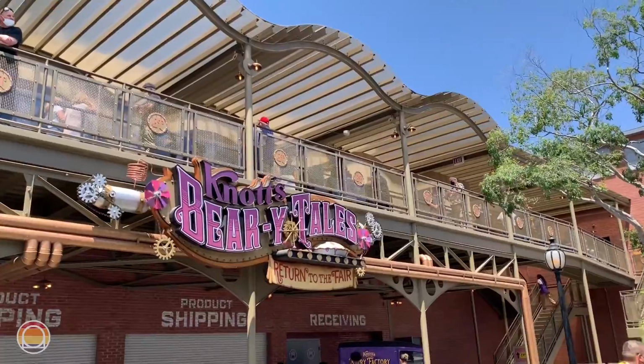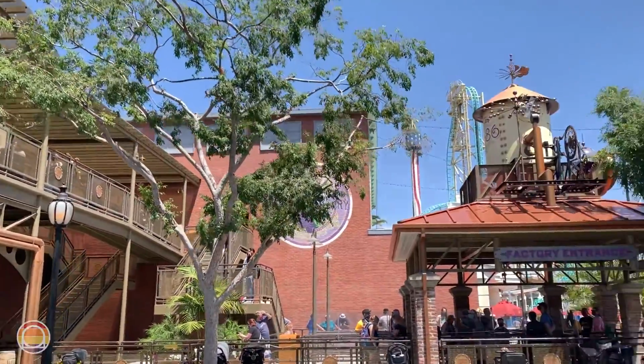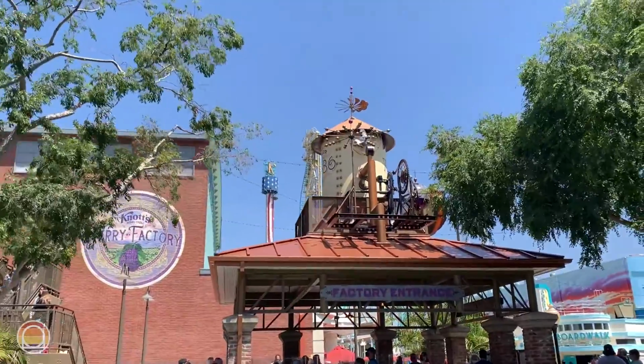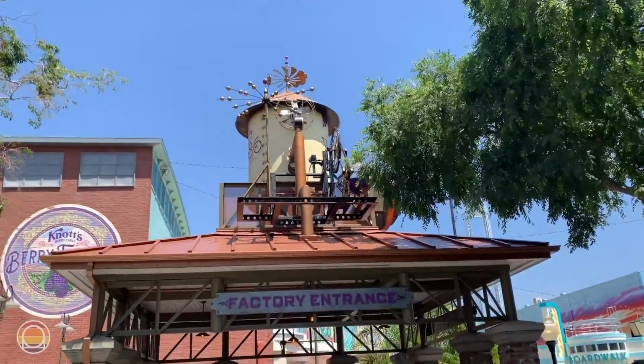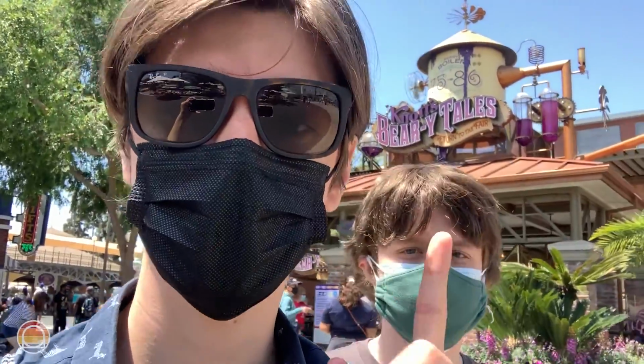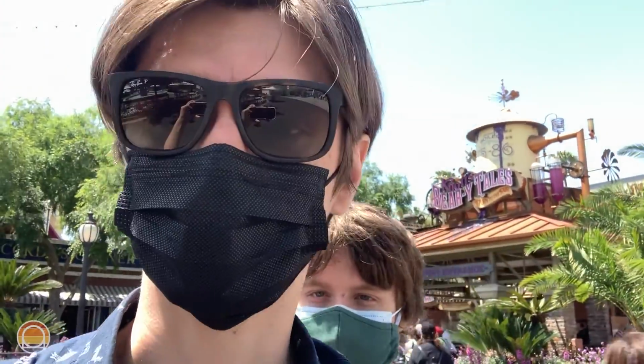Knott's Beary Tales return to the fair, though. What a phenomenal ride. Such a step up from Voyage to the Iron Reef. And I gotta say, I had chills going through a couple of those rooms, just harkening back to the old attraction. Seriously though, one of the best attractions in the park. I can't wait to ride this every single time I visit this awesome place.